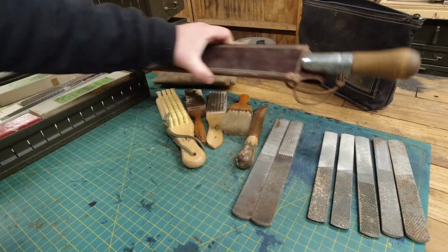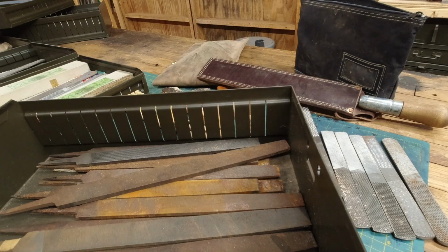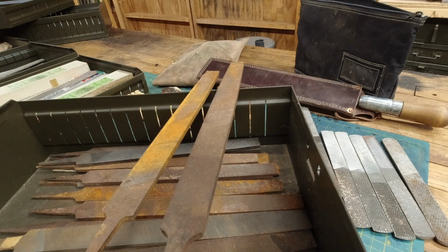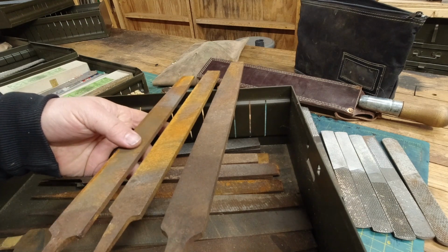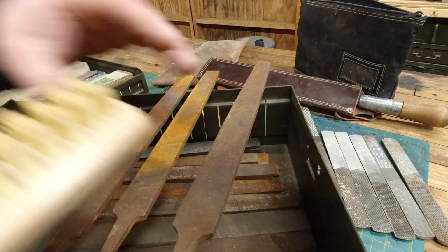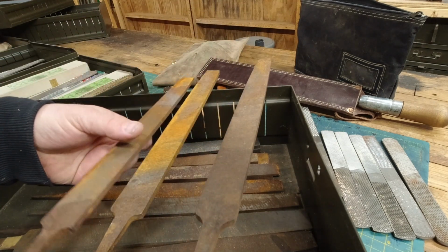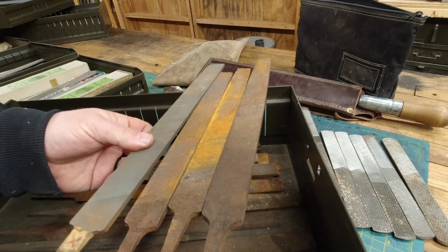One of the things I'd really like to bring to your attention, guys, is most of these files I have bought at antique stores, and they look like this, right? You go into the antique store, they're rusty, they look awful, they're not very sharp. Trying to see, some of these have names on them. I try to buy them if they got some sort of marking on them. A lot of these are old brand files: Nicholson's, Simmons, Plastic Cut.